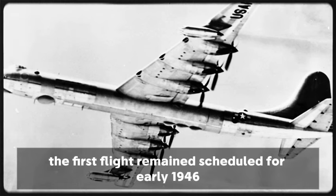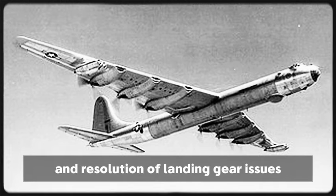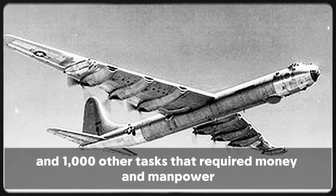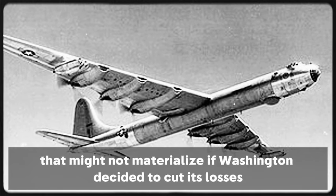The first flight remained scheduled for early 1946, dependent on completion of engine testing and resolution of landing gear issues, and installation of flight controls, and 1,000 other tasks that required money and manpower that might not materialize if Washington decided to cut its losses.